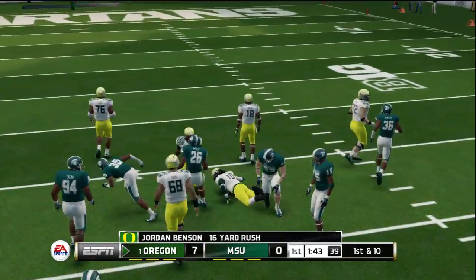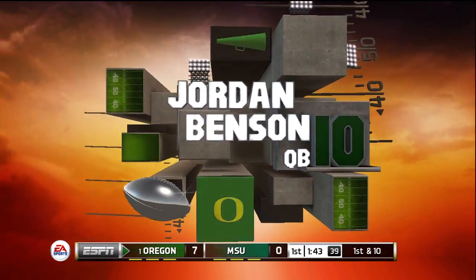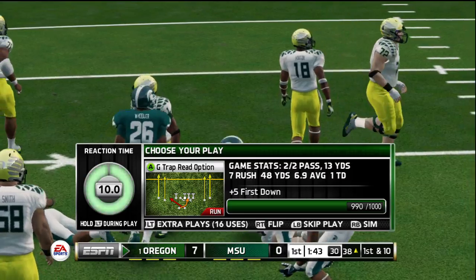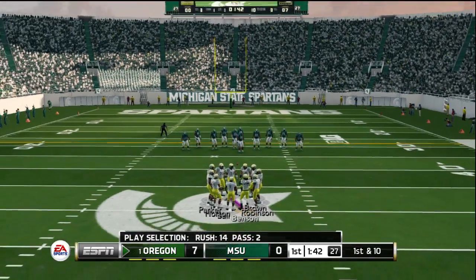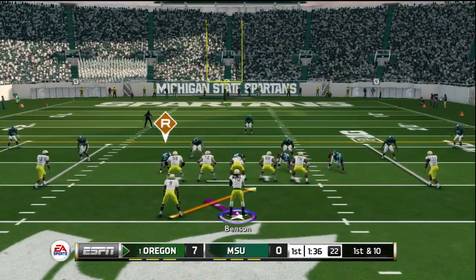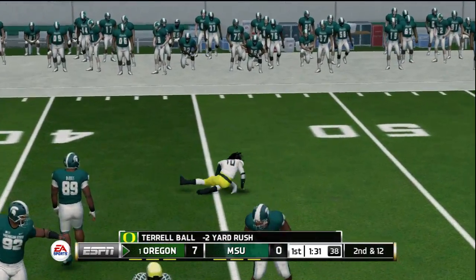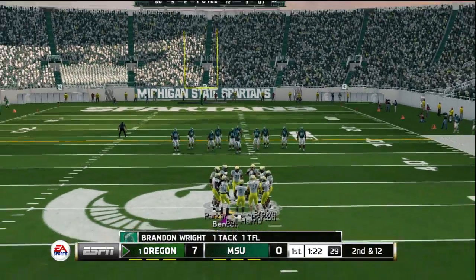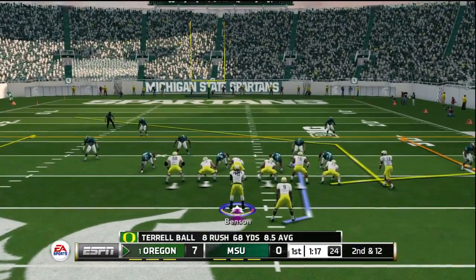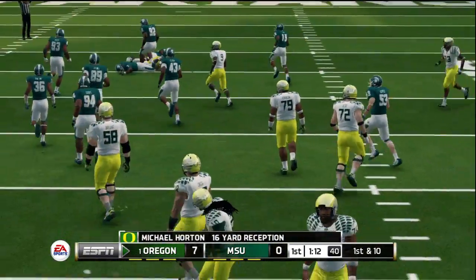Brought down at the 38-yard line. Gain of 16 on the play. First down. From the 38-yard line, first down. They'll bring him down at the 40. And he's immediately tackled.